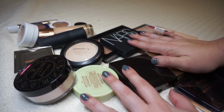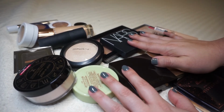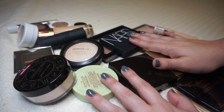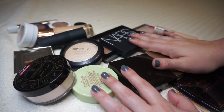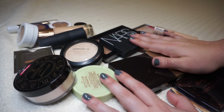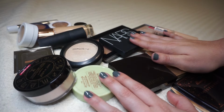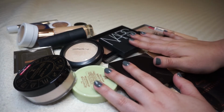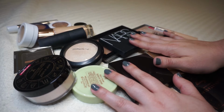Hi there! Today we are going to declutter my highlighters. I think this is going to be very decisive and easy for me. In my head, I mentally have gotten it down already, so I'm going to divide them into categories. I'm going to try to do some swatches so that can potentially be helpful, and let's just jump right into it.